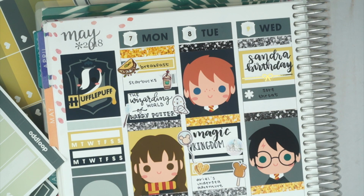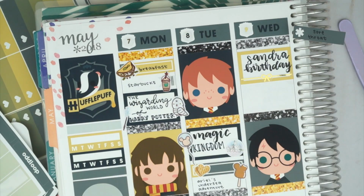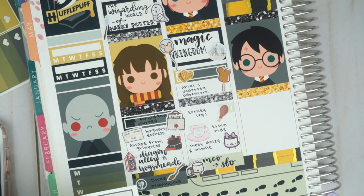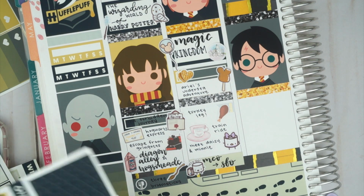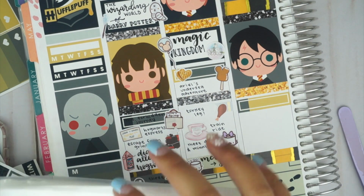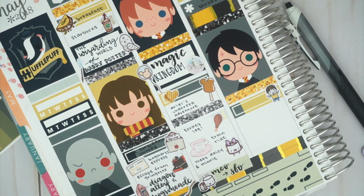I wanted to incorporate the Hufflepuff washi more, so I cut a strip and stacked it under the label. And for that, I used my Fiskars craft knife to cut the washi straight. Also, that day, it was Brian's first day at his new job, so I wanted to mark that with a quarter box and a button sticker from Once More With Love.